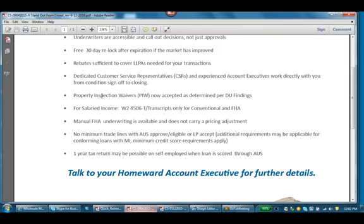We also accept property waiver inspections. So if your DU findings say that an appraisal is not required and that you get a property waiver inspection code on your DU, we will allow you to use that. That's important, especially on purchases, because now you don't need to wait or have the fee of an appraisal.